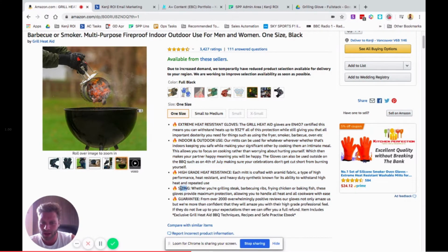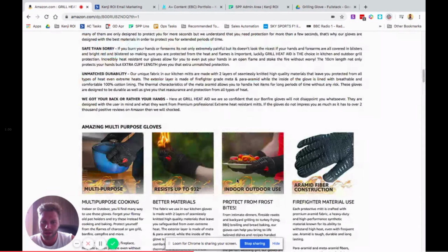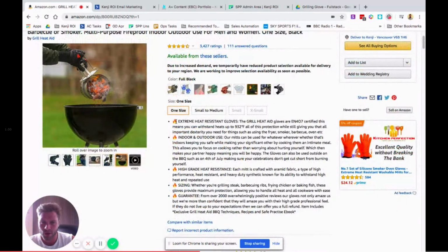It's really about identifying what those key things are that you want to highlight. I think you go through better materials, multi-purpose cooking, firefighter material used. That's the type of thing I would have here. So I think you've got two here which essentially say the same thing.